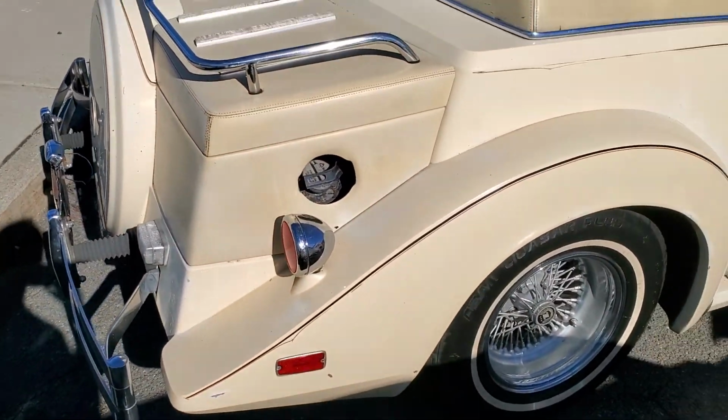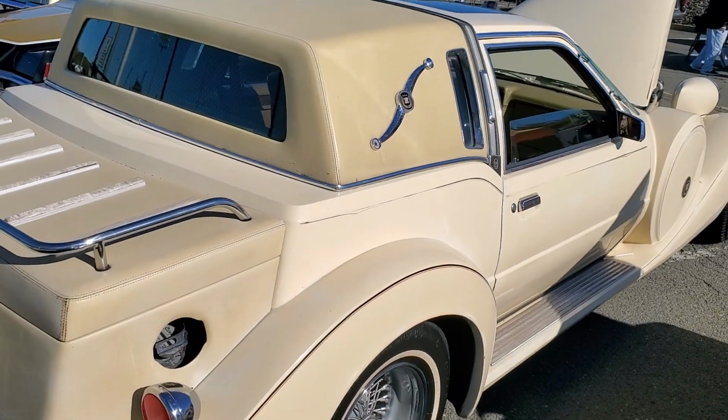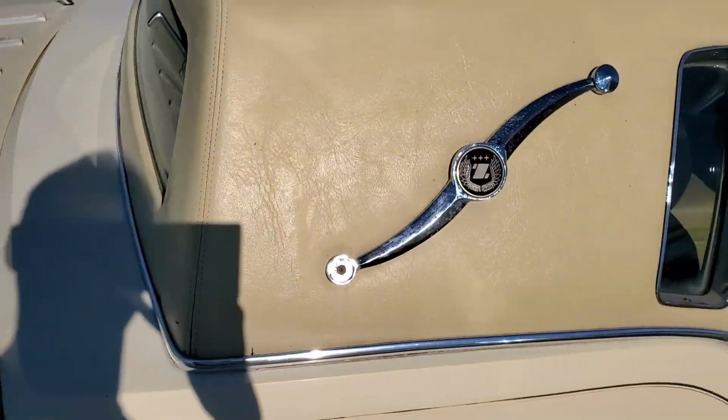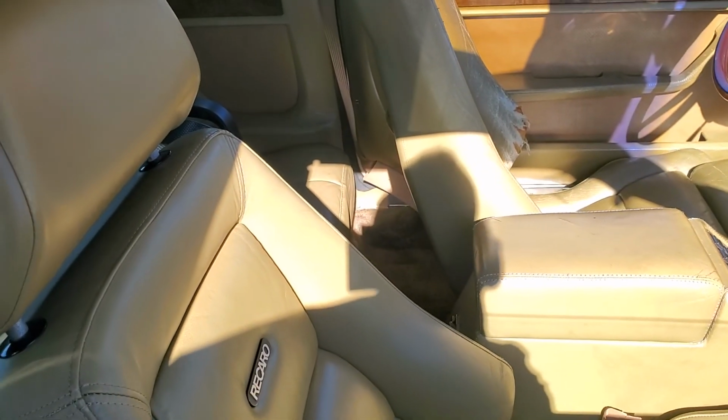Obviously it's been modified some. You can see the wheels, it's all zoomed out. I'll give you guys the interior view.